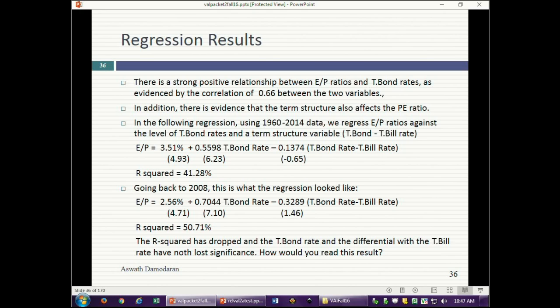Now, what was the thing that I started with? I said, if I wanted to see if stocks today are expensive or cheap, can I use the data? How would you answer? If I came to you and said, tell me, are stocks cheap or expensive today based on PE ratios? How would you use this regression to answer that question? What would you do? Take the 1960 to 2014 regression. What would you do to answer the question whether PE ratios today are high or low?